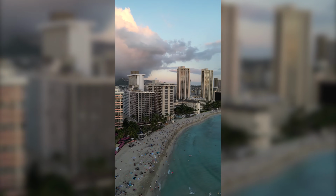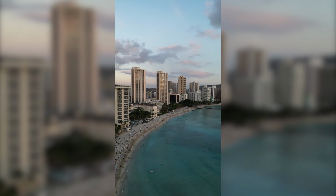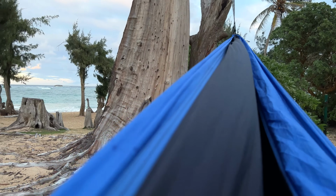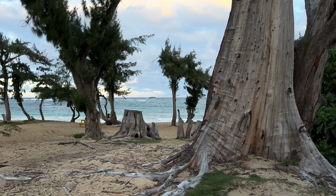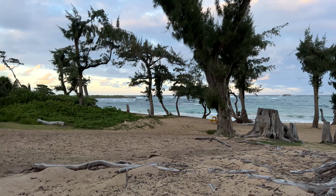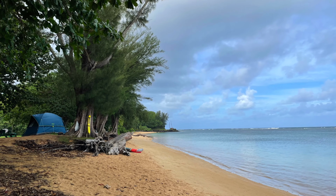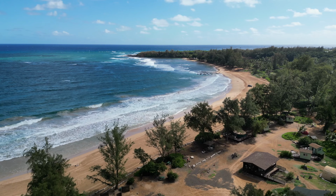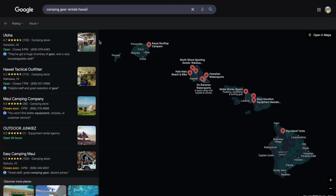But first, let's start with the cheapest way to find accommodation in Hawaii: camping. I know it sounds crazy, but it's obviously the cheapest way to explore Hawaii. Some of the state parks cost as low as $3 per person per night, and it's basically the closest you can get to beachfront, even staying at a luxury resort. But of course, you will need to travel with camping gear, or there are some places that rent gear.